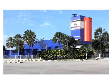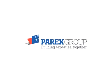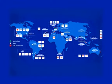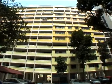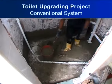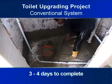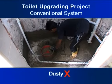Parex Devco Singapore is part of the international Parex Group, a global leader in the supply of specialized mortar with operations spanning across more than 20 countries around the globe. Several millions of dollars are spent on each public upgrading project, which includes toilet upgrading in HDB flats. Installing toilet waterproofing using conventional systems takes several days to complete, which is a hassle to the residents, and the dust adds to their irritation.